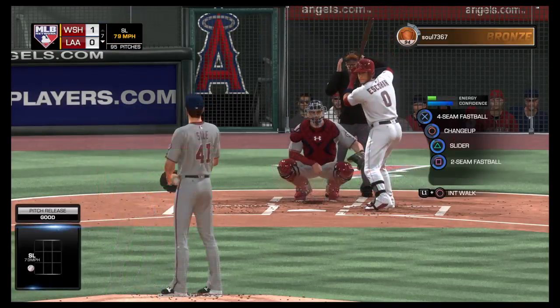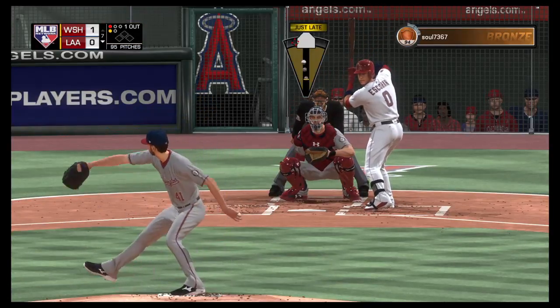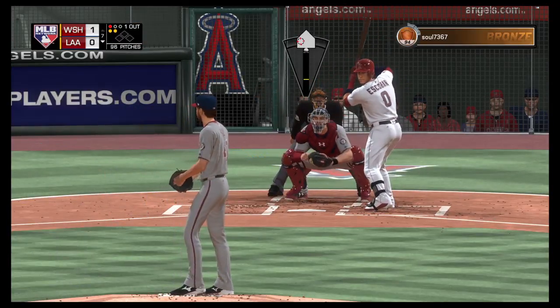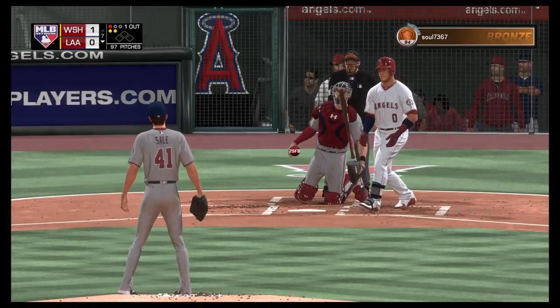Here's the pitch. That misses wide, 1 ball and 1 strike. The 1-1 on its way to Escobar. 1 and 2. Boy, that was filthy right there. That was a great indicator of how well he's throwing the ball. He's going nice in the game, but that pitch was filthy.